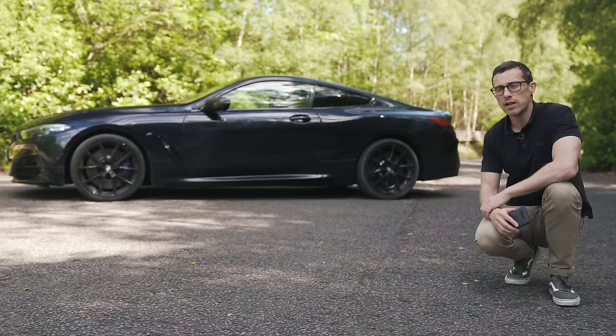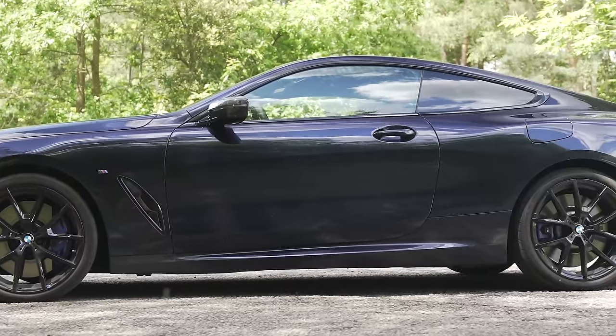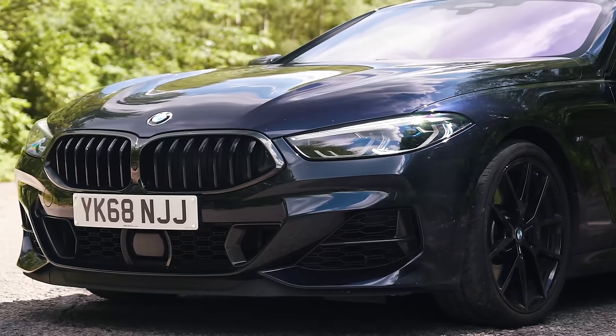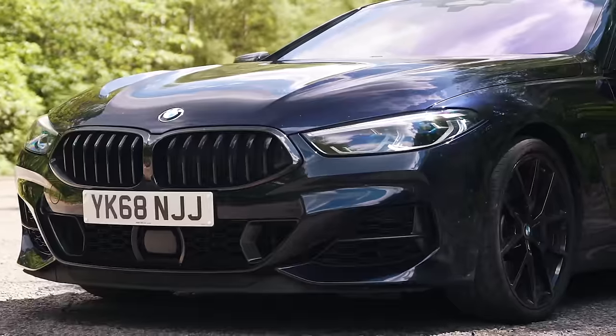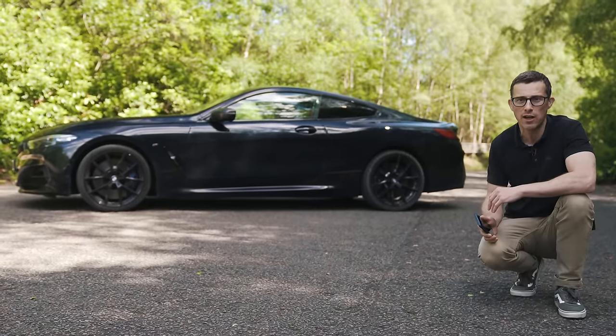One of the main things I really love about this 8 Series is the way it looks. I mean, the side profile is just epic. The back end is beautiful. The front's actually good, but it's probably the weakest part. But overall, it's a stunning car, and loads of people turn their heads to look at it and gawp over it.